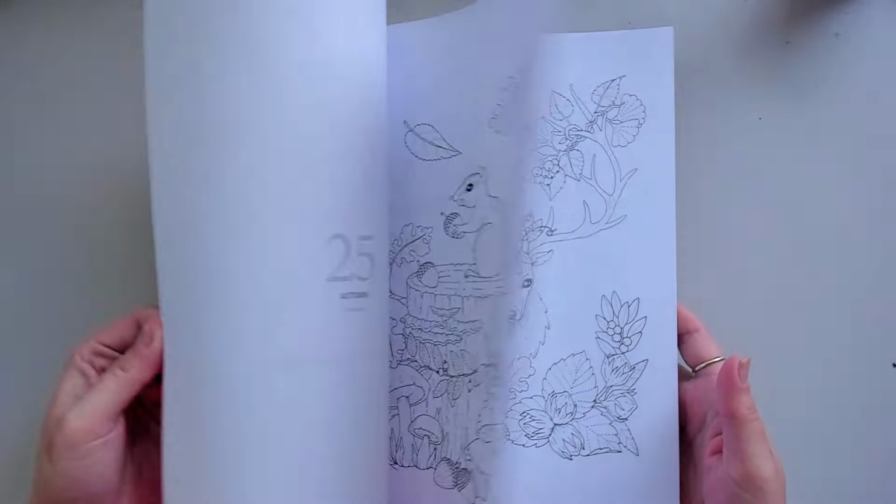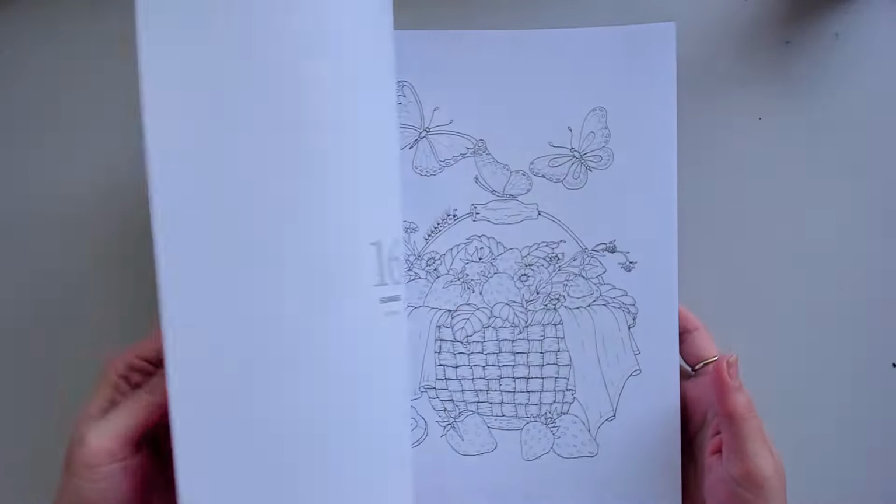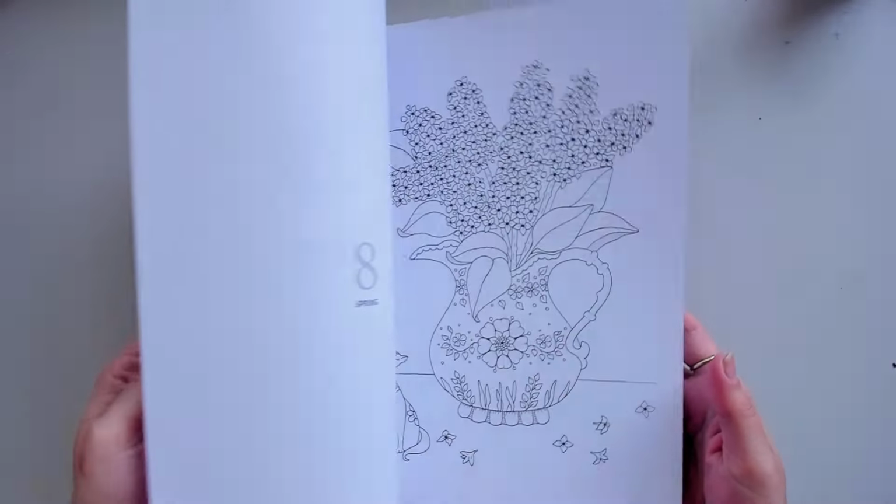Yeah, really neat. Lots of little animals and different scenes, and it's all seasonal, so I should get in here and do one each season at least.